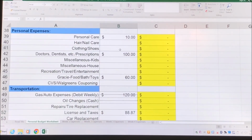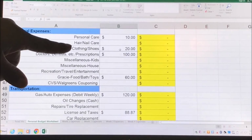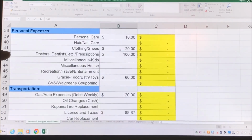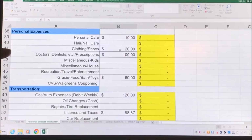Let me just budget in $20. And then I could get 18, 20 pieces and then donate that. That's my plan. My doctor's bill for the MRI I had is scheduled at $100.